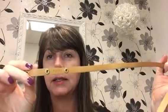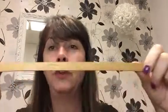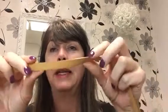So that's it there. You have your Louis Vuitton stamp there, and it's made in France.